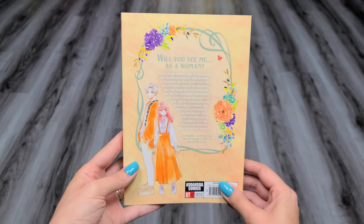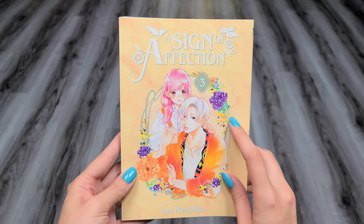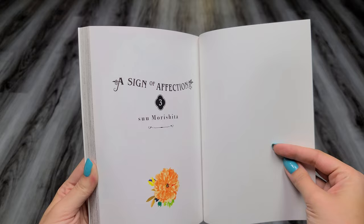I was surprised to hear that some people don't care for the covers of this series. I love the covers of this series. I think the art is beautiful inside and out. I'm really excited to see what's in store for this couple, as this series is really amazing.